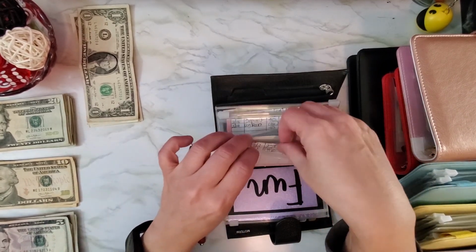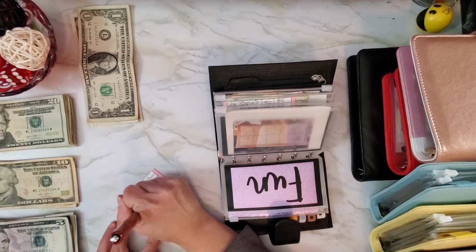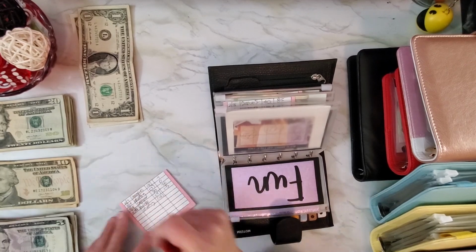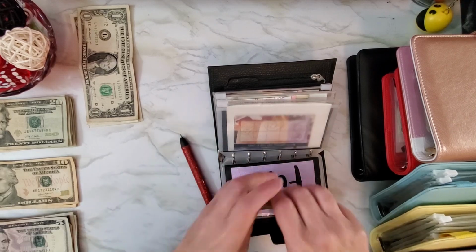Okay, and then food. Gotta make sure I take out that 13. And food gets 20. Okay, 20. Easy peasy.